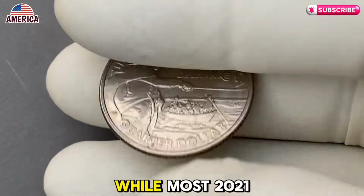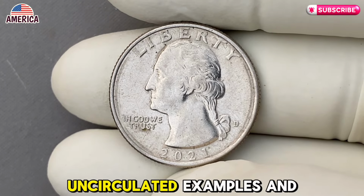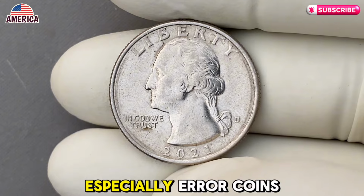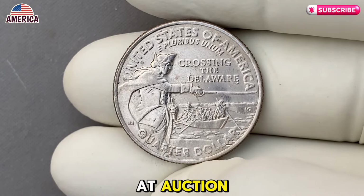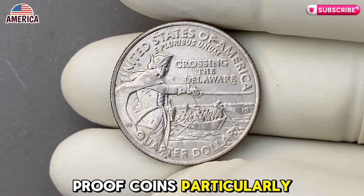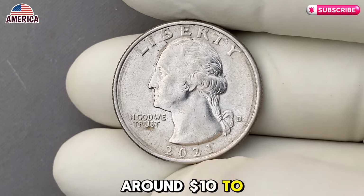To sum it up, while most 2021 Crossing the Delaware quarters trade at face value, uncirculated examples and especially error coins can be worth anywhere from a few dollars to several hundreds of dollars at auction. Proof coins, particularly those in top condition, often sell for around $10 to $30.